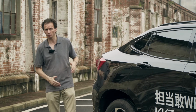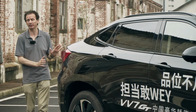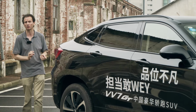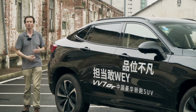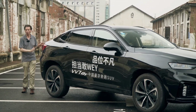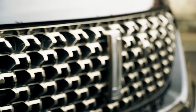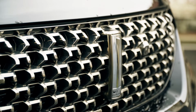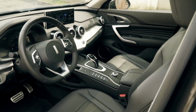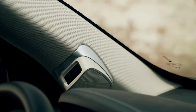Despite the squat look created by the line running down from the roof to the rear hatch, it is in fact slightly longer than the regular VV7, measuring 4,774 millimeters. Not only is it quite a big SUV, but its wheelbase is quite long at 2,950 millimeters. With WEY, Great Wall sets out to create an upmarket brand, whereas previously Chinese brands occupied the cheaper segments of the market. One of the most visual cues of luxury when it comes to cars is the interior.